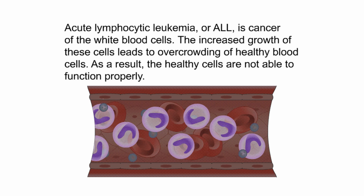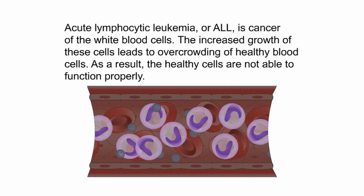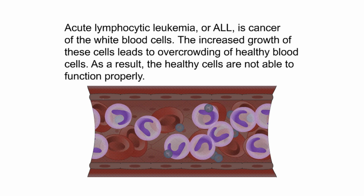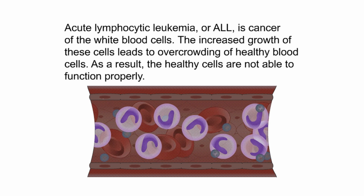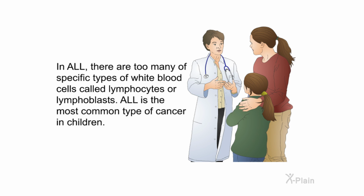Summary. Acute lymphocytic leukemia, or ALL, is cancer of the white blood cells. The increased growth of these cells leads to overcrowding of healthy blood cells. As a result, the healthy cells are not able to function properly. In ALL, there are too many of specific types of white blood cells called lymphocytes or lymphoblasts. ALL is the most common type of cancer in children.